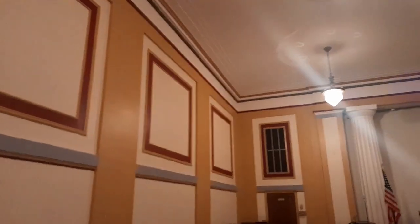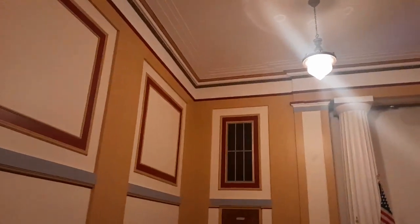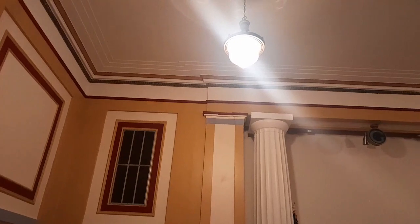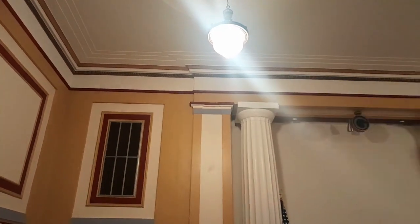Ceiling border work. Looks really nice. I don't know if there's indirect lighting in here or not. Sometimes it's hard to see these lamps like that you see glowing. They're in great antique condition. Sometimes you can only see them when the lights are off.